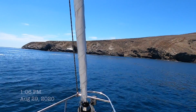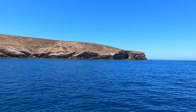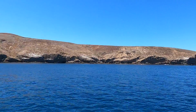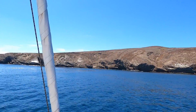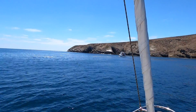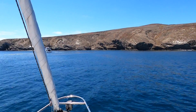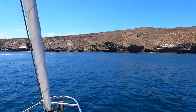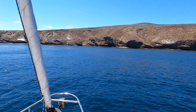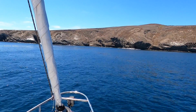All right, we're successfully anchored here at Santa Barbara Island. These cool caves. And towards the south part of the island, there's a cool blowhole down there that we noticed. And then this structure here, I'm not sure. It's probably pretty sketchy getting up there. We might try and go in. Looks like the tide is down a little bit.